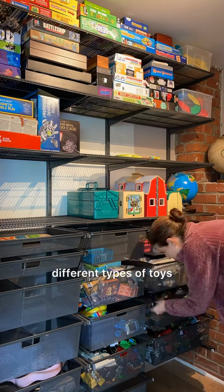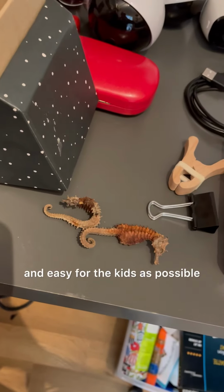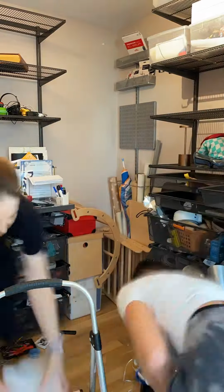In the drawers, I spent some time sorting different types of toys. I wanted to make it as straightforward and easy for the kids as possible. Oh, and of course I did find some other interesting things like those that I just showed you.